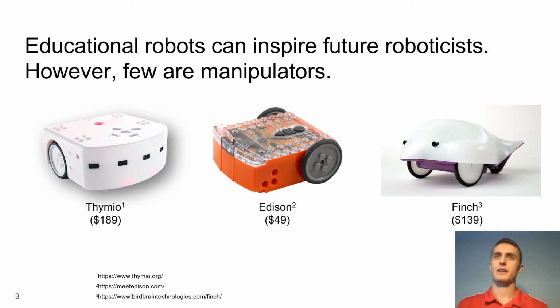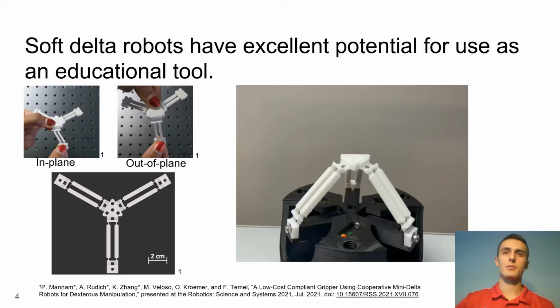An alternative perspective to creating an educational robot is a manipulator. Traditionally, manipulators are too dangerous or expensive to bring into a classroom setting. However, recent advances have allowed us to 3D print manipulators from flexible materials, making them low cost and safe.